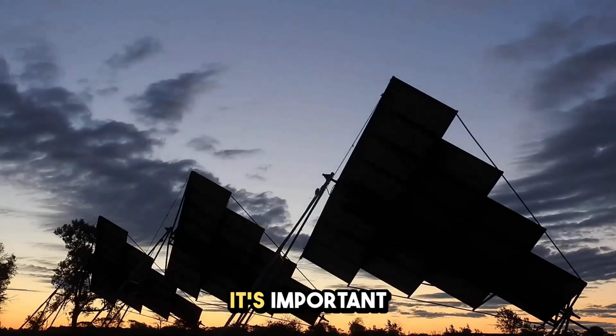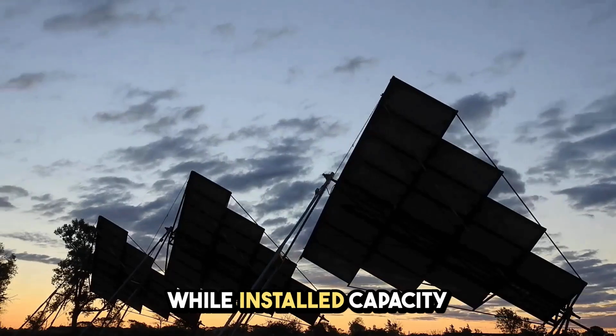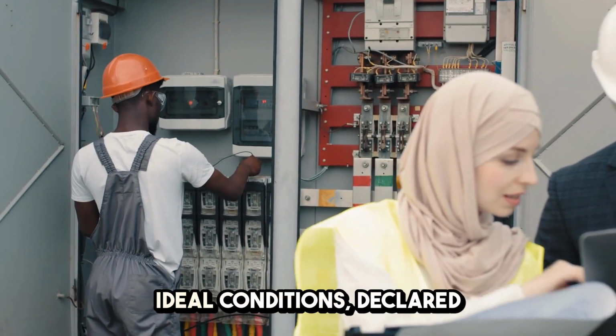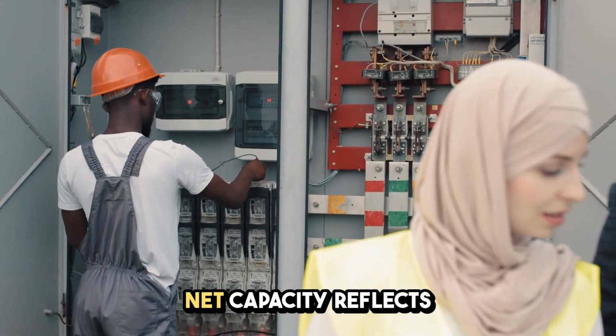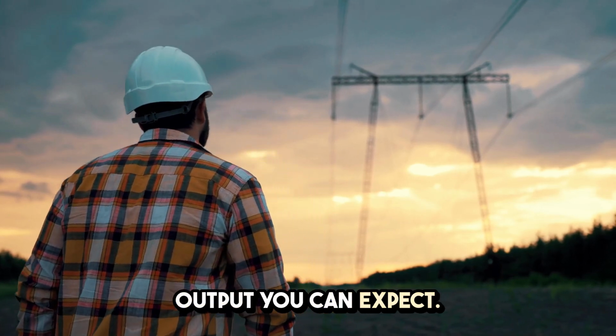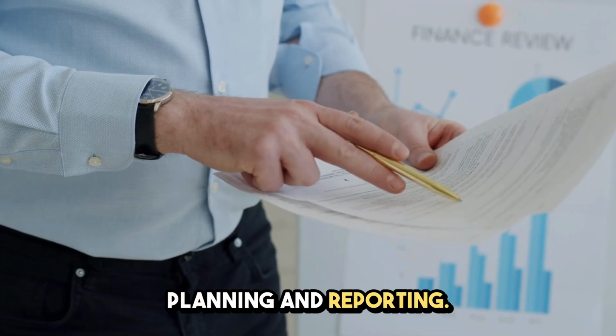It's important to distinguish between DNC and installed capacity. While installed capacity refers to the total potential output of your solar panels under ideal conditions, declared net capacity reflects the actual sustained output you can expect. This distinction is crucial for realistic energy planning and reporting.